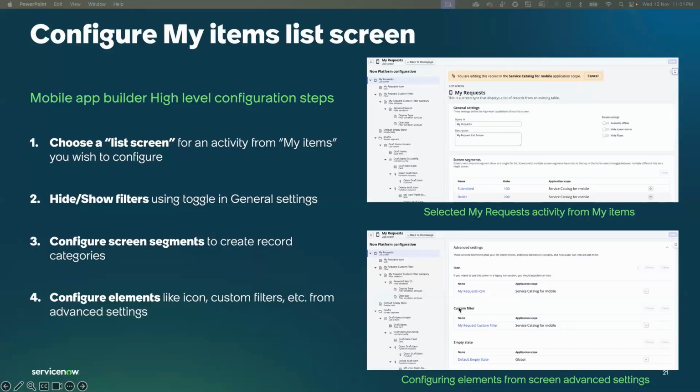This is the advanced filter, or the custom filter is the name which is given in the mobile app builder, but this is again a configuration, wherein you could choose some of the filters from a selected list, or you could create your own. Here we have created a my request custom filter, and we will see how we created this. And you could provide icons, and there are other options available under this advanced setting as well, and we will see that in the demo. So this is essentially how you will configure your my items list screen.